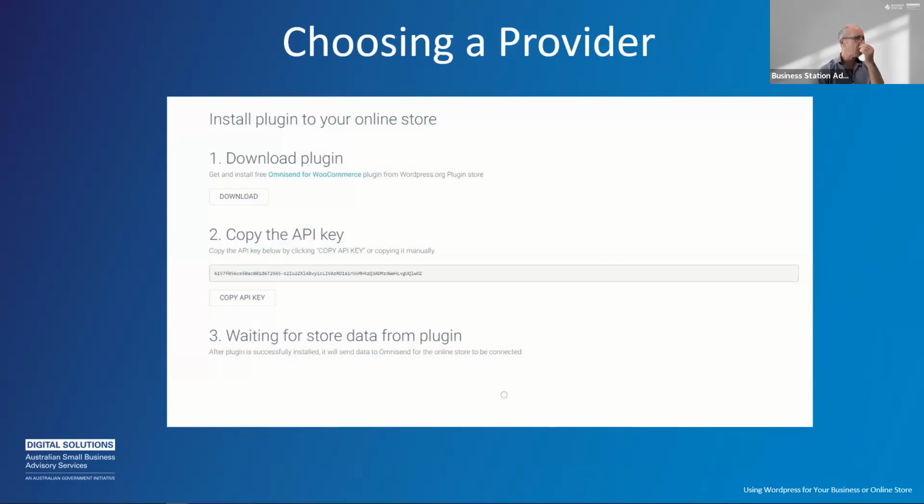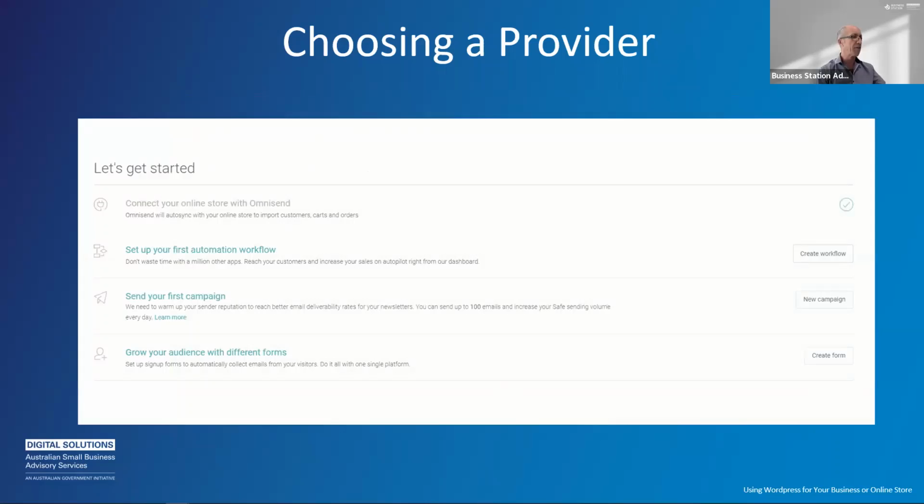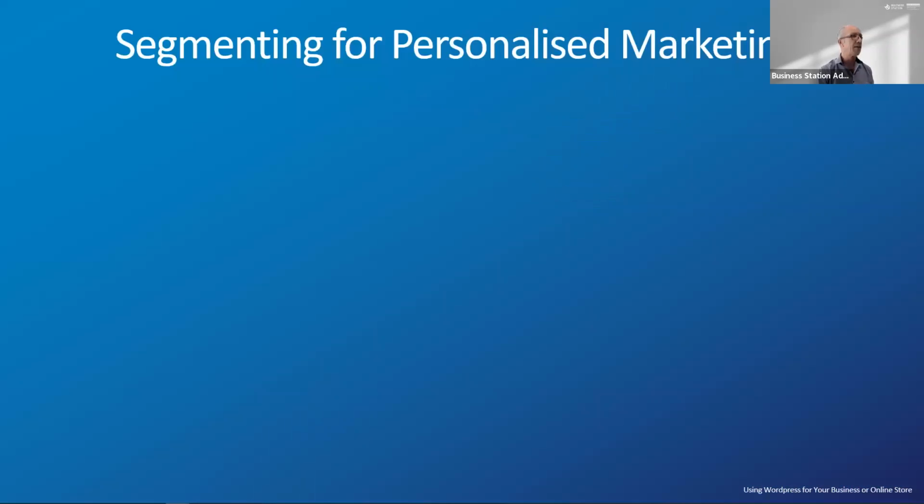And what you probably need to do, if you do want to use email marketing on your WordPress site, normally you'd have an account with that email marketing platform. You would then download a plugin, for example. In this case, I'm downloading OmniSend for WooCommerce. And so I'll download that. It asks me to copy that API key. I would then copy that and install it on my particular website and insert that API key. And then it would come up with something like, let's start with your first campaign, or let's start building your audience. So really easy to get started.